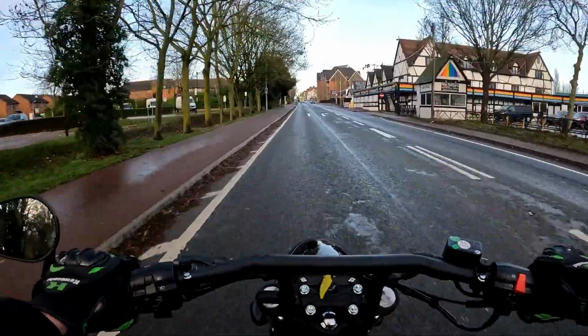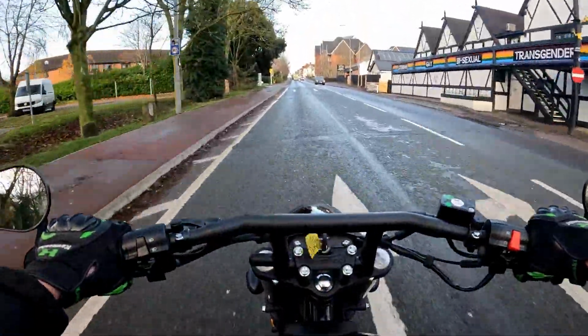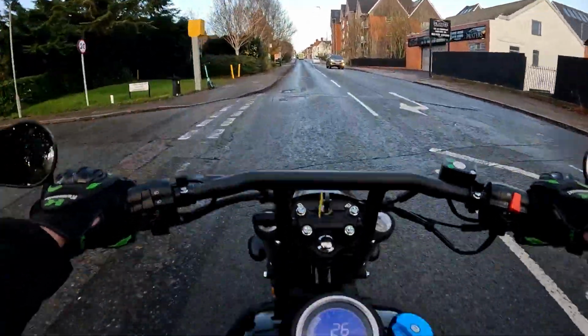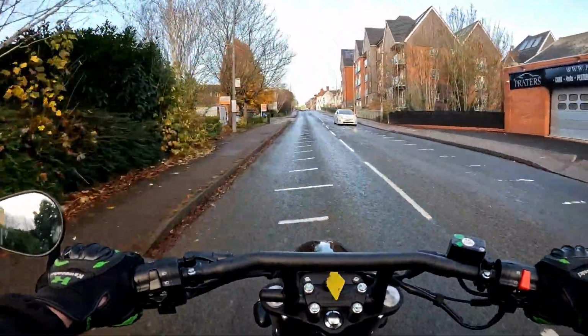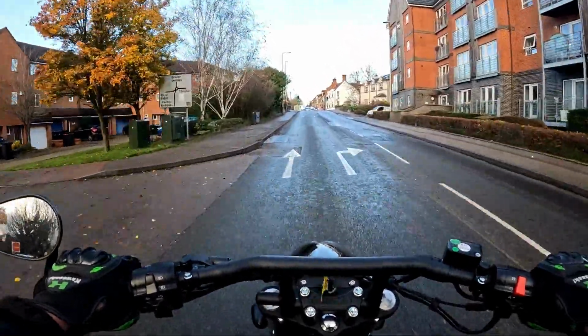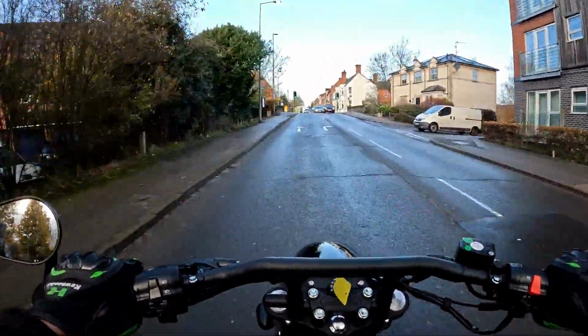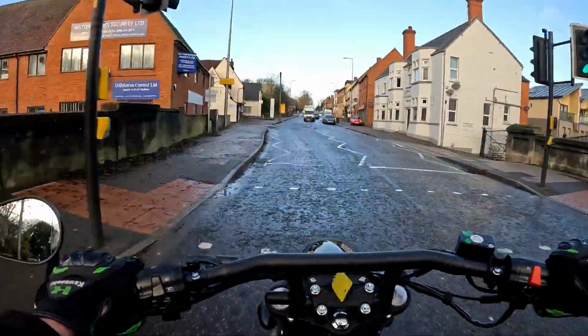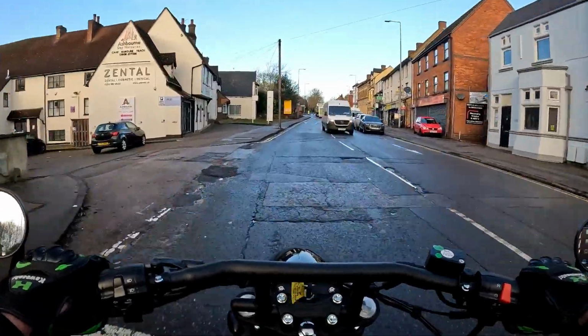Roll on the summer, get out, and obviously get my cruiser out. She is away for the winter at the moment. So the Harley is sitting in the front showroom, a nice heated showroom. Yeah, she is not coming out in this weather. The GTR is still being used, and this weekend hopefully I'm off for a run with Peaky, as long as it doesn't snow.